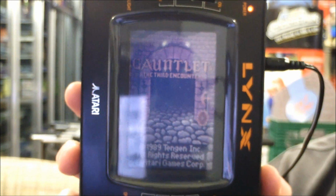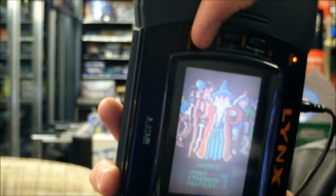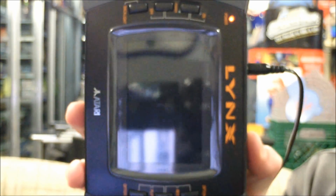Let me make sure that the brightness is correct. Okay, so there we go. This one is a lot easier to hold in front of the camera, thankfully. Although you'll notice that if I press the backlight button, for some reason, the entire screen turns off. It's not even just that it's not backlit anymore, it just completely turns the screen off. I'm not sure if that's just a glitch with my Atari Lynx, or if that's actually how they made it. They made a button that makes the screen disappear. I mean, genius idea there.